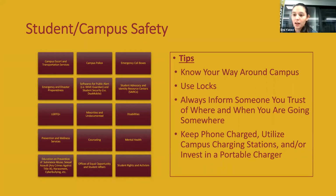Emergency call boxes. It depends on the campus. Many campuses, like big campuses in metro areas, offer those emergency call boxes. I go to a really small university, so we don't have those here. But of course, use those resources if you have them in any case of emergency.